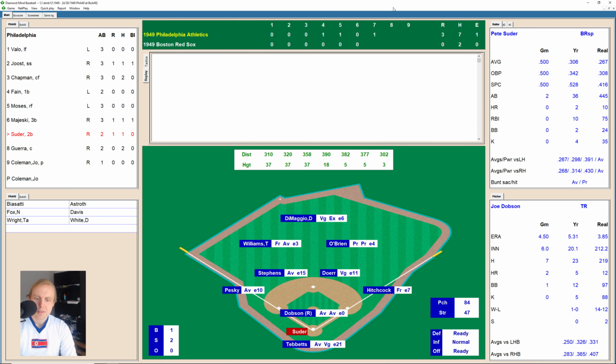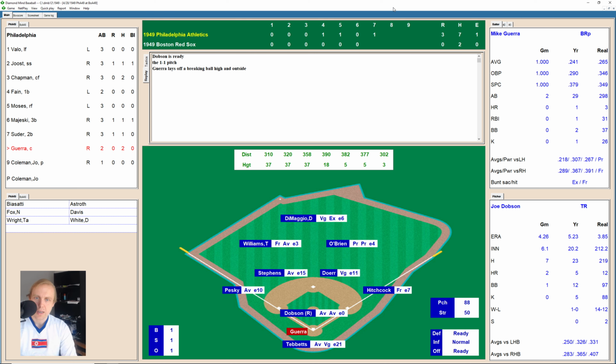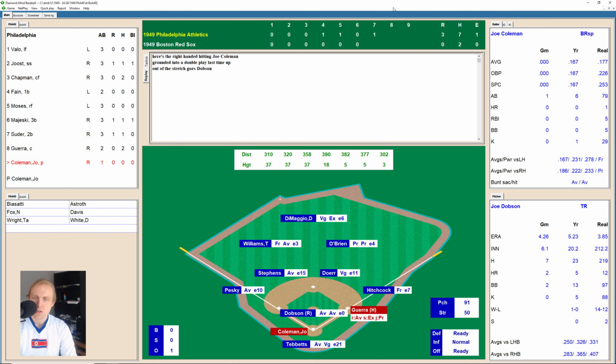Nobody out in the top of the 7th inning, and 1-2 is the count on Suder. There's a little ground ball over to Bobby Dewar, makes the play at first base, 1 out. This Red Sox offense has been held in check so far today, 3-0 Athletics. There's Mike Guerra now, 1-1 is the count on him. There's a breaking ball high and outside, 2-1, and that's 3-1 as Dobson misses again, low this time, and that one's way off the plate. And there's a walk, the second walk of the game for Joe, as opposed to 0 strikeouts, and that ratio is not looking so good here today.